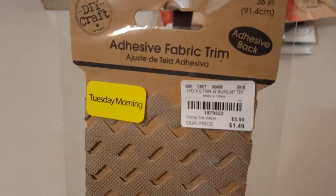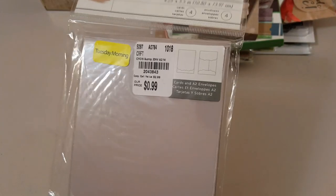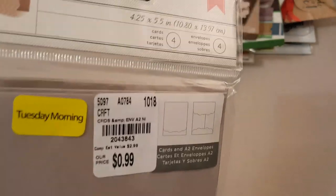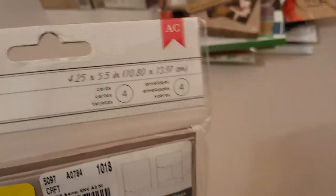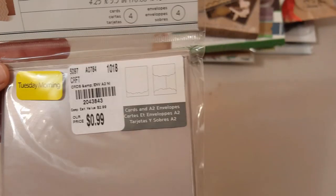This one was also on the clearance. It was $1.49 minus the clearance price. And this one as well, 99 cents minus, I think that was 40% off, but I don't really remember. I have purchased these before, but yeah.